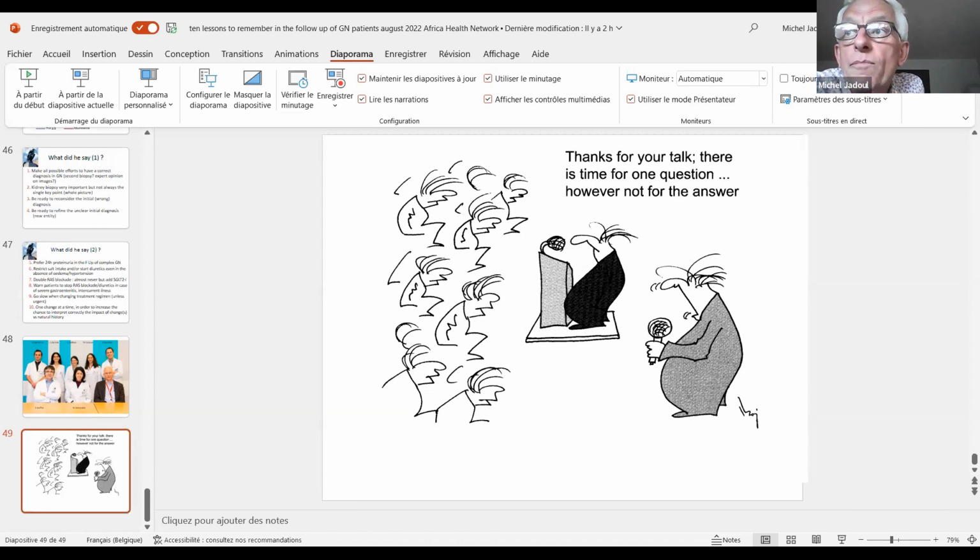That being said, if you have light microscopy, it's already much, much better than nothing, of course, but you will miss some diagnoses. I think that's the best answer I can provide. Yes.